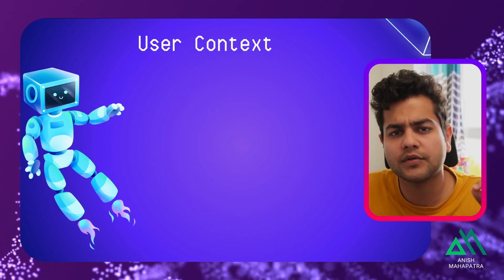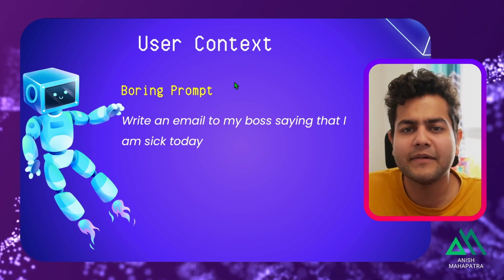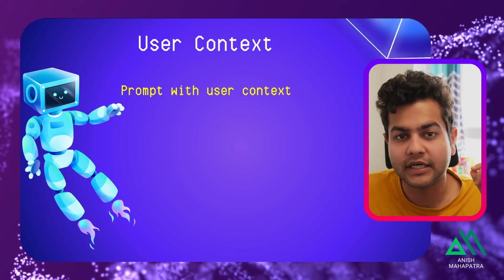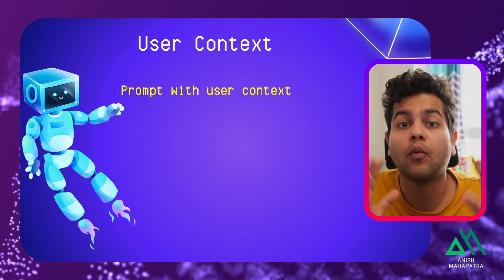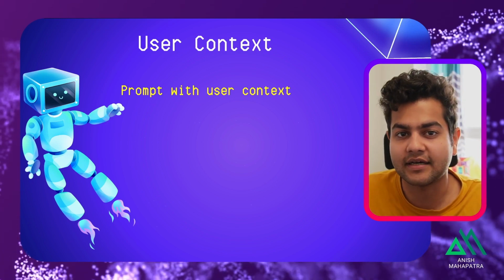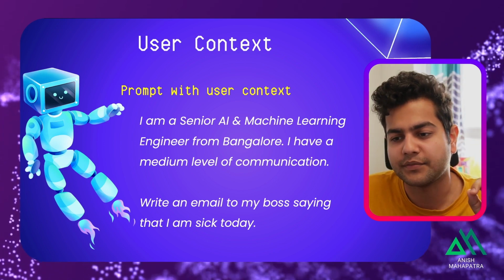If you were to call a day out sick at work, how would you write the email for it? You would give your same old boring prompt and say, write an email to my boss saying that I am sick today. But if you were to spruce it up with a little bit of user context, say give it information about who you are, where you're from, what you're doing, what your level of communication is, and then give the prompt, it's going to change the answer. For instance, I am a senior AI and machine learning engineer from Bangalore, and I have a medium level of communication.